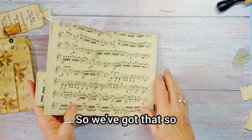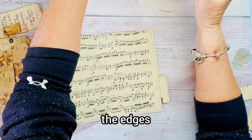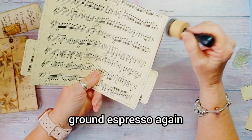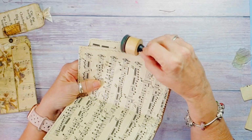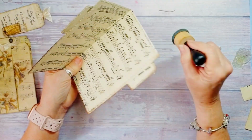So we've got that. So what I'm going to do is I'm going to ink round the edges. I'm using ground espresso again, and I'm not being too careful. I don't mind this being all grunged inside.